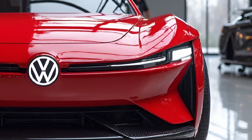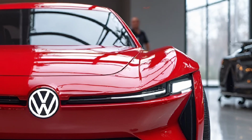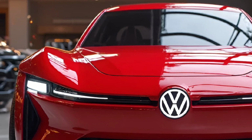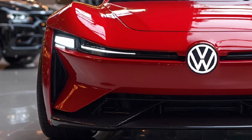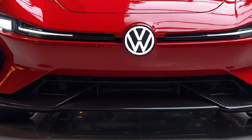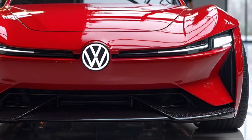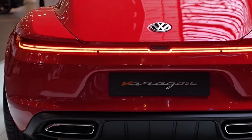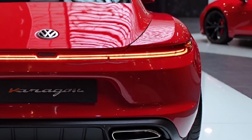One of the best parts about the 2026 Karmann Ghia is how lightweight it is for an EV. Volkswagen has focused on keeping the weight down by using aluminum and carbon fiber reinforced plastics in key areas. This means better efficiency, better handling, and a more engaging driving experience. It's not just another heavy electric car, it actually feels nimble and fun to drive, just like the original aimed to be.